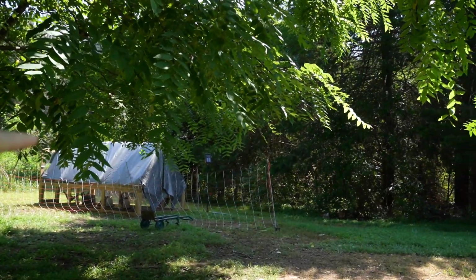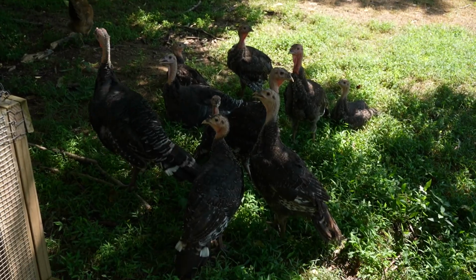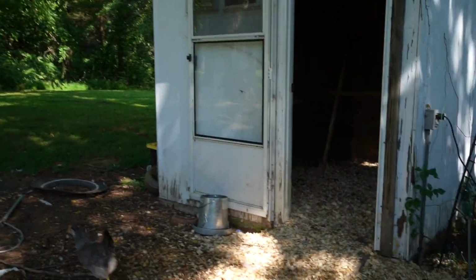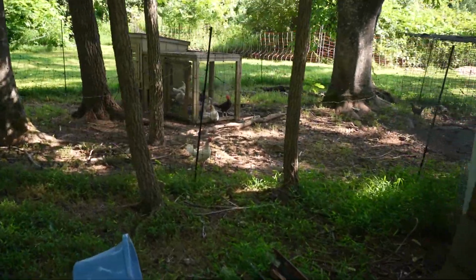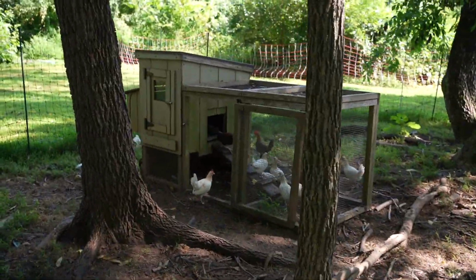We have another chicken tractor over there. That's where these guys have been. So they're gonna come out because we have another batch of chickens coming. And we've got our regular coop over here, which we need to probably add some more shavings to. Then we have our little bantams over here. Aren't they the cutest? Oh my goodness. They are so cute.